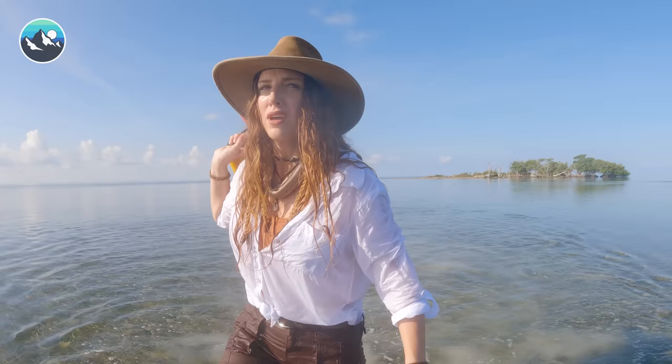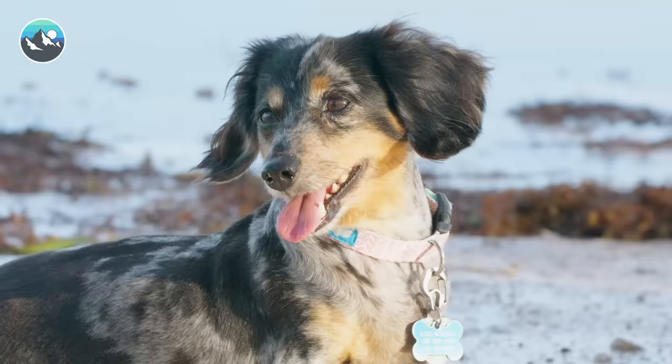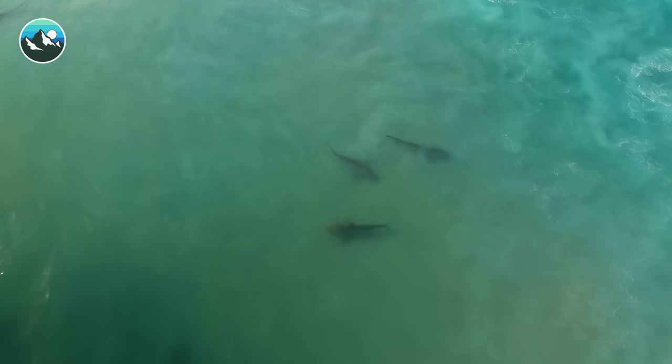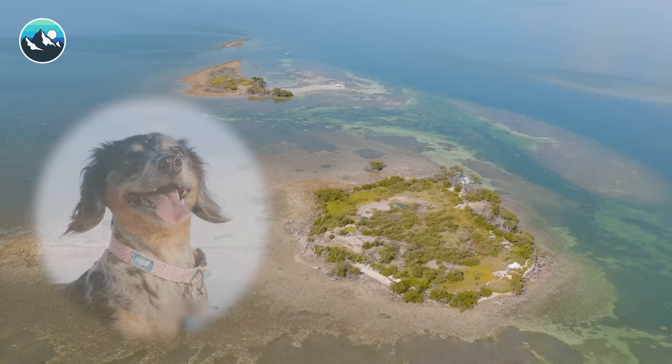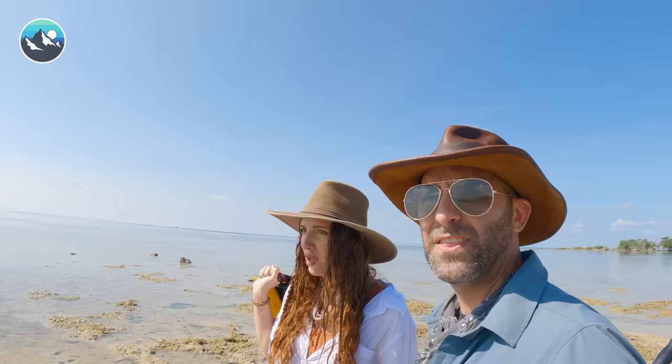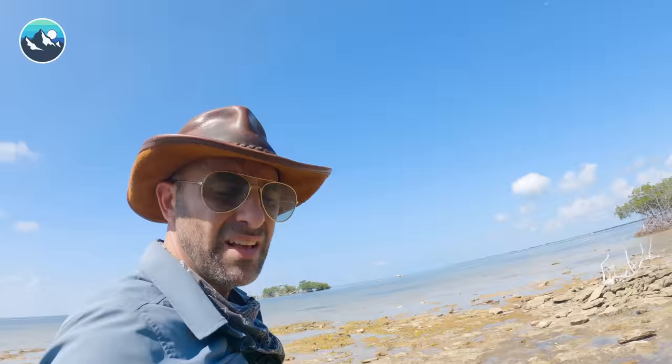We have made landfall. I can only imagine what it would have been like for Kiwi getting swept through the ocean, avoiding sharks and making it to landfall. That poor little dog washed ashore thinking, I am so far from home right now. The first thing that we want to do is circumnavigate this piece of land. So what we'll do is I will give you a GoPro. You go one direction, I'll go the other. Let's see what additional resources we can collect.